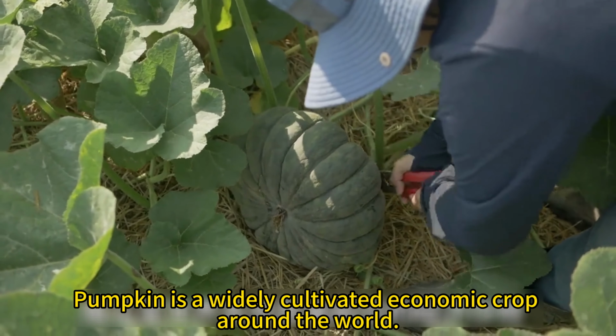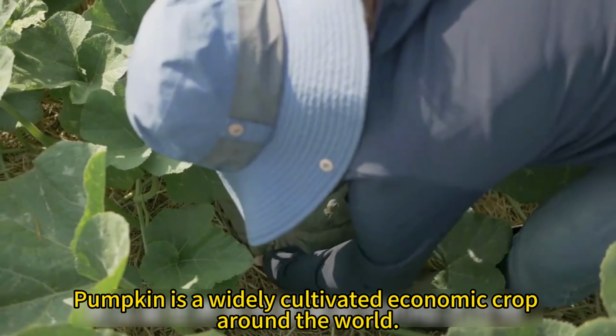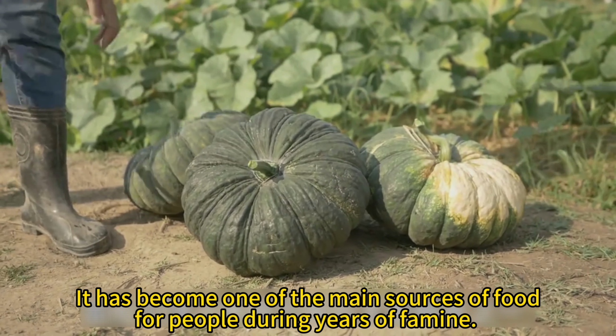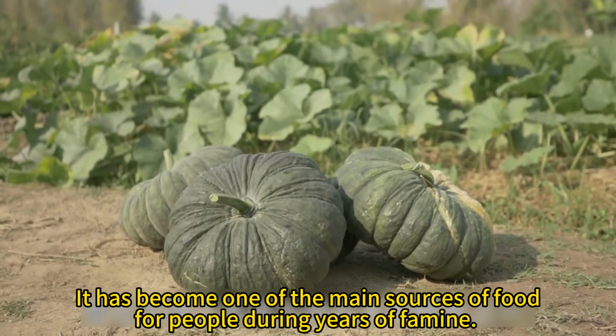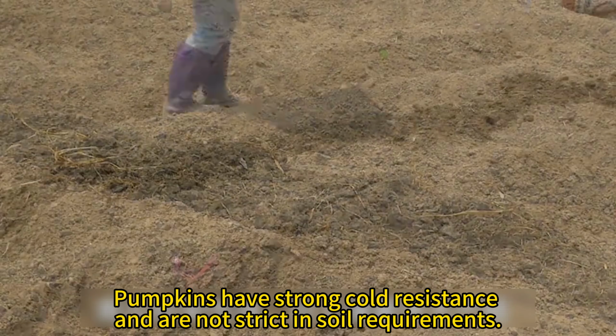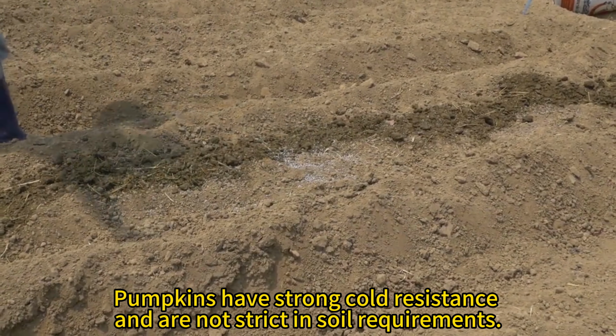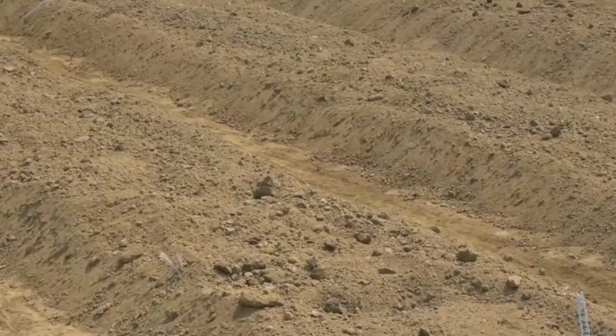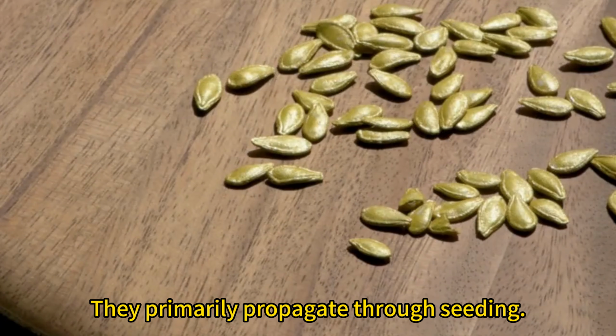Pumpkin is a widely cultivated economic crop around the world. It has become one of the main sources of food for people during years of famine. Pumpkins have strong cold resistance and are not strict in soil requirements. They primarily propagate through seeding.